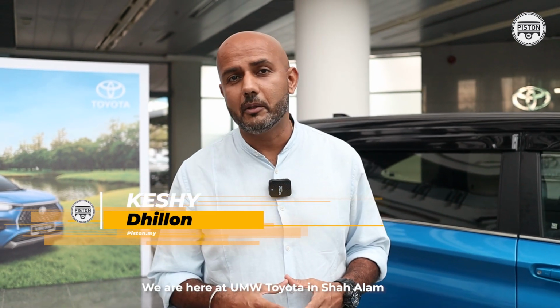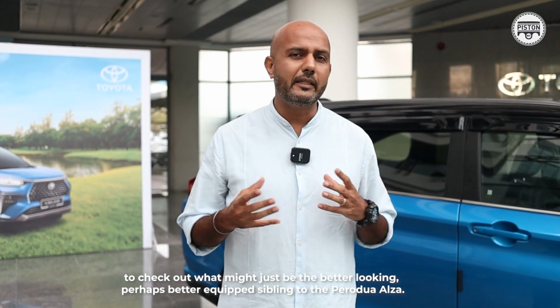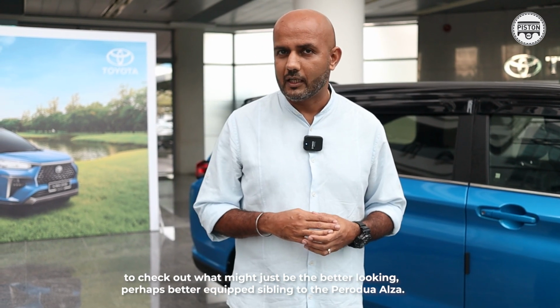Today we're here at BMW Toyota in Shah Alam to check out what might just be the better looking and perhaps better equipped sibling to the Perodua Alza.